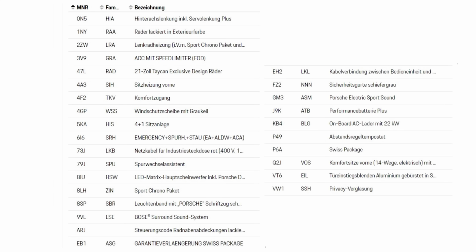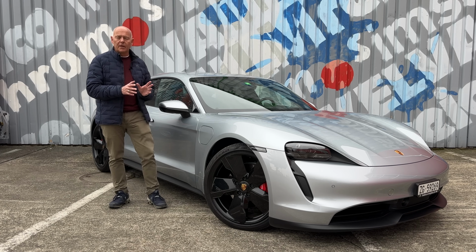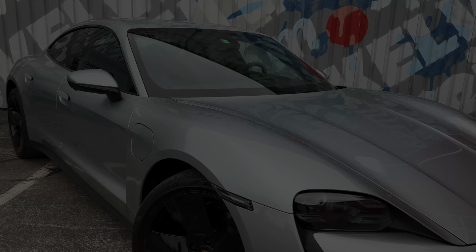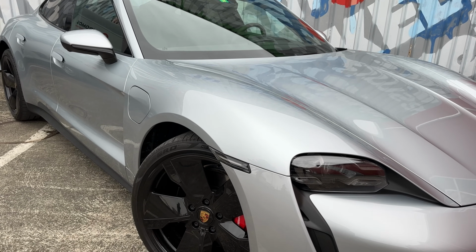and the Bose stereo. So even though this is a used Taycan 4S, I think it's important when you buy a car in this category, it should still feel and look like new. And I think this one absolutely does that. But I still wanted to do a few things with the car, so it became my car.